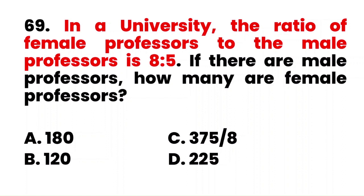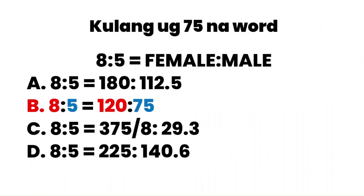Kung kumpleto or tatlo yung unknown. Pero ang gagawin lang natin dito is we work backward. So ang sagot muna. Let's show the answer muna before we show paano siya gawin. So let's reveal the answer, letter B, 120. So paano tayo naka-arrive sa 120? By working backwards. Kulang ng isang known ang word stem, para ma-complete natin ang problem.